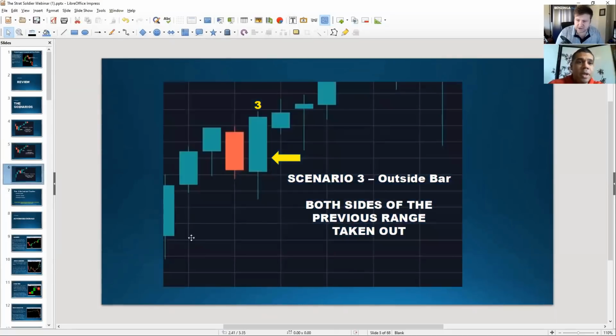All right, sounds good. Scenario 3, the outside bar. The scenario 3, outside bar, this takes out both sides of the previous range. For me, this is the most important candle to understand, because on a smaller time frame, this is a broadening formation, and we'll get to that in a second. This shows us how to gauge magnitude. This shows us that this is our battleground. This is where we need to make decisions on this 3, and we'll get to that.